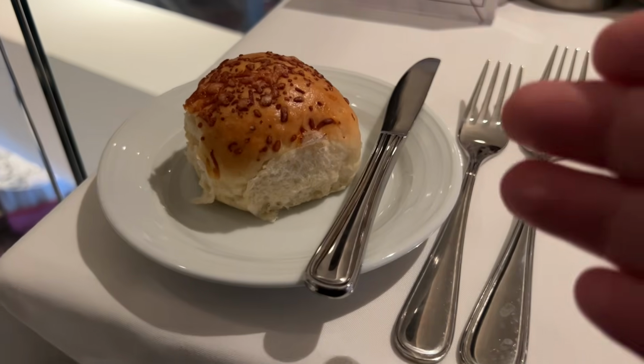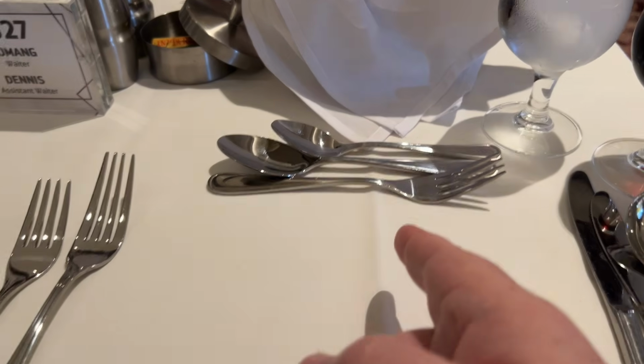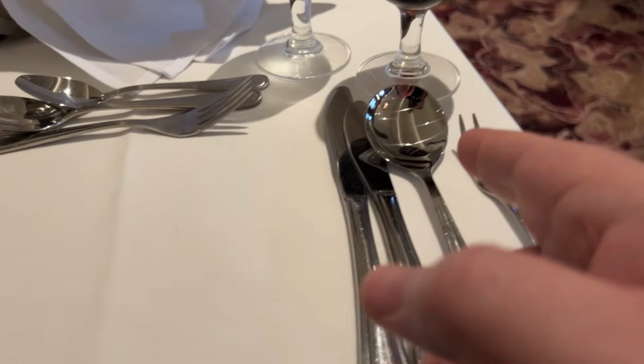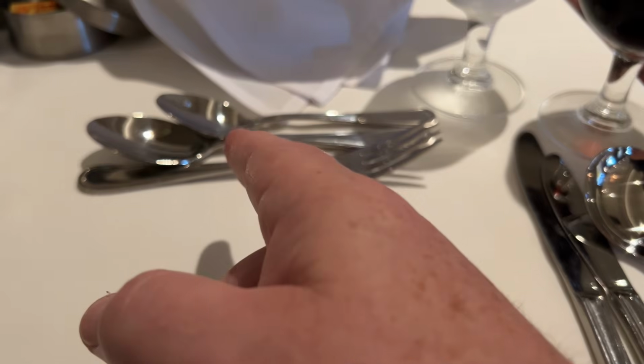You got your bread knife, you got your salad fork, you got your entree fork, you got your appetizer fork, you got a soup spoon, you got an escargot fork, you got another knife and another knife, and you got this spoon and that spoon. How many courses are we eating tonight? This is just the regular main dining room, but I am well prepared.